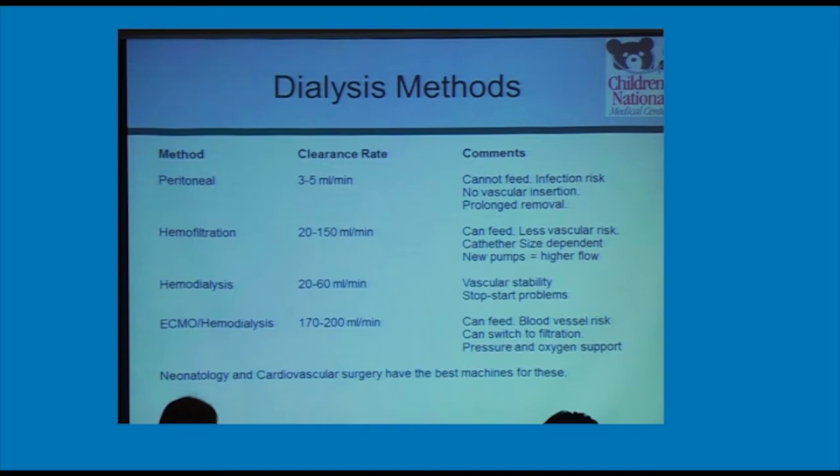We'll use some different versions of hemofiltration. Your teams that are doing cardiac surgery will often have the most sophisticated pumps for doing this, but also your nephrologist will know these as well. So there are many different forms of dialysis. Almost all of them depend upon the flow rates. The faster the flow rate and the counter current, the more ammonia you can remove.